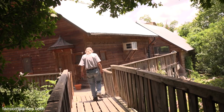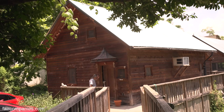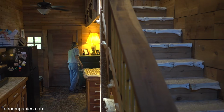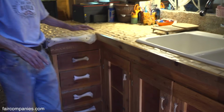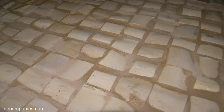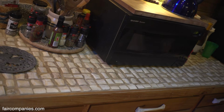Well, I call this the bone house because I've used a lot of bone. Here we are. Come on in. This is a bone countertop. Those are rib bones. Cow bone. You take the rib bone and slice it sideways and then glue them down and then grout. Bone is such a marvelous material. The only difference between bone and ivory is that ivory is illegal and bone is free.